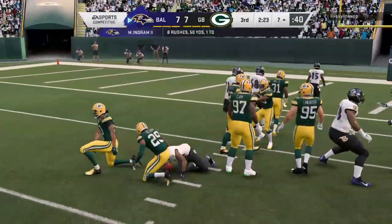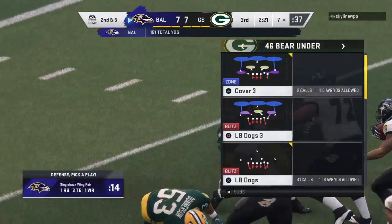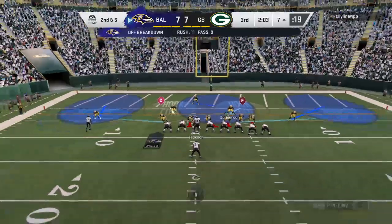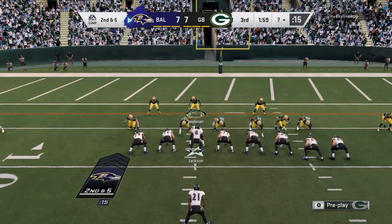And he's going to fight his way forward here for a modest gain. 5 yards is the tally on first down. That brings up 2nd and 5. And there's a run to be happy with. Good, solid yardage. They'll take that anytime you hand the ball to a back.